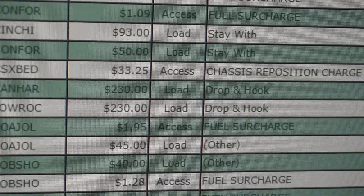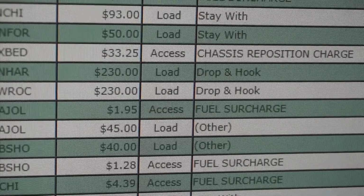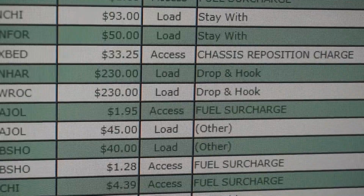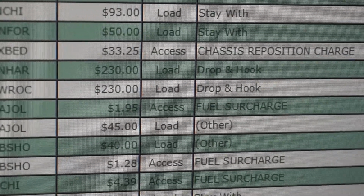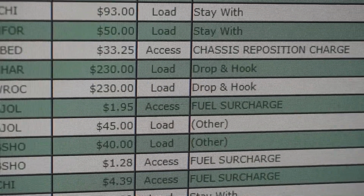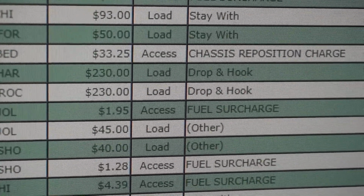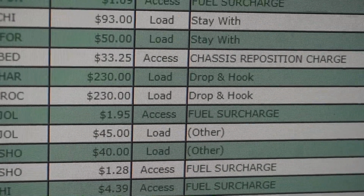You see down here, the chassis reposition thing right here, this is another run with the $230 for load, drop and hook. That was actually empty and loaded, but it pays the same thing. But look at the fuel surcharge. It says it's $1.95.